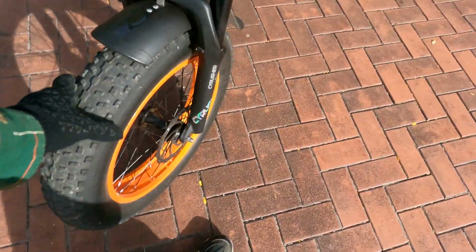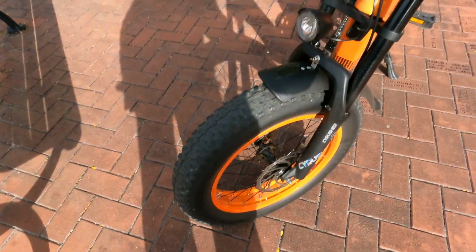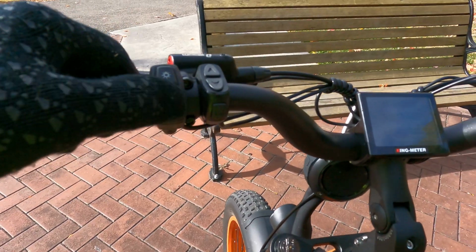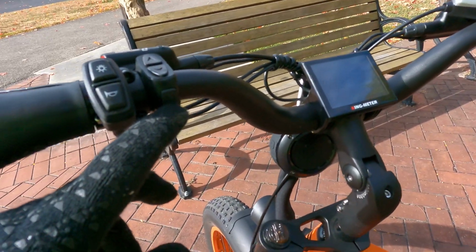here's your fat tires on this thing. And as I mentioned, it's got hydraulic brakes on it. And these are wide tires. These are 20-inch by 4-inch tires. And then, of course, you got your headlights up here and your horn. And then this is your pedal assist up and down. And this one here actually turns your bike off.